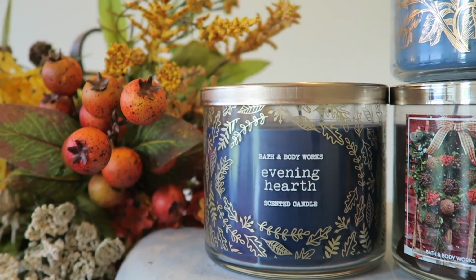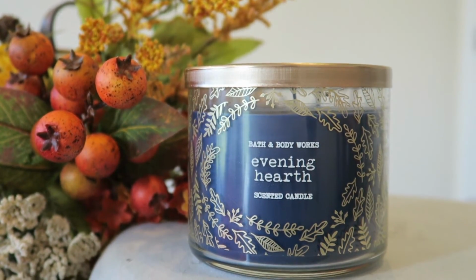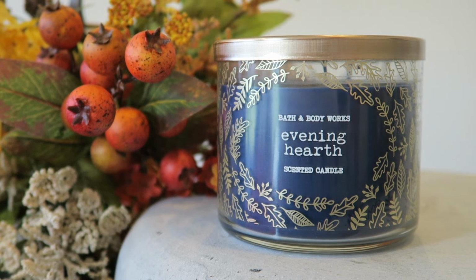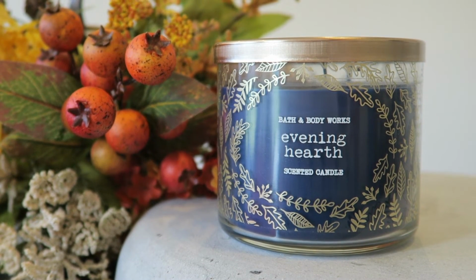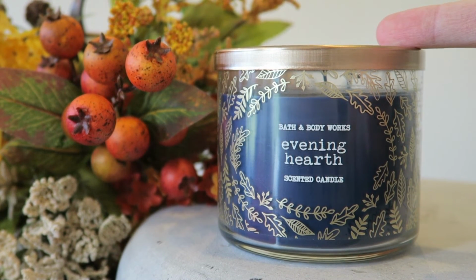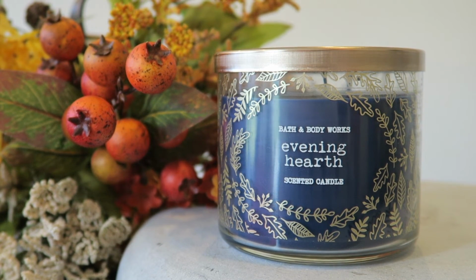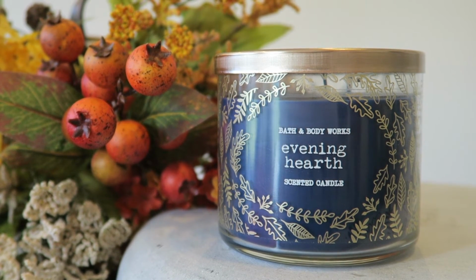I would say it could be fall. It could also very much be considered a holiday candle, through November and December. I really, really do enjoy it. If nothing else, it's a great replacement for some of those candles that I mentioned that I really enjoyed and miss. The more I'm thinking, I do think that this is certainly missing the smoky vanilla that Pumpkin Woods had, and leans more towards the cinnamon and the cedar and the sweetness.